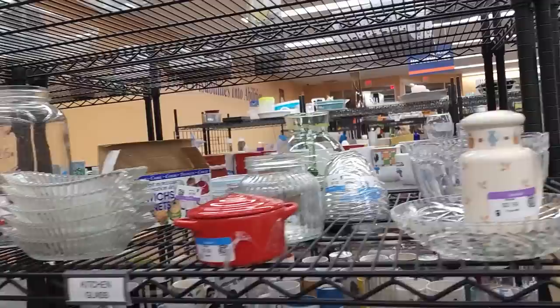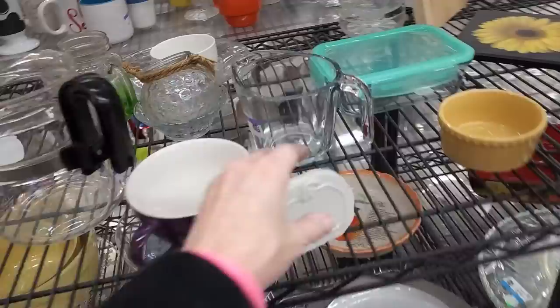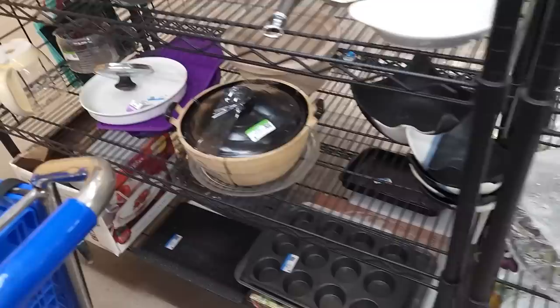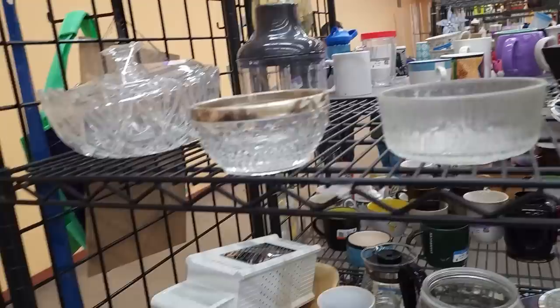Oh, what else? What else? That's cute. But what do you do with it? Like some kind of a little marker? I don't know. It's a little tomato thing. I don't know what it does, except look cute. If you know, let me know down in the comments. I would appreciate it. All right, nothing else on these shelves.